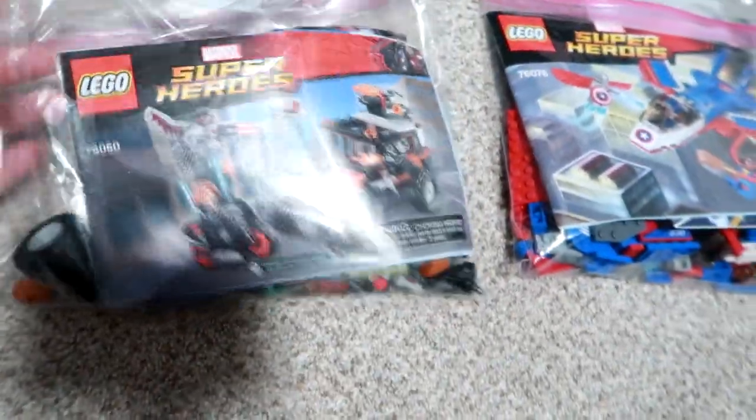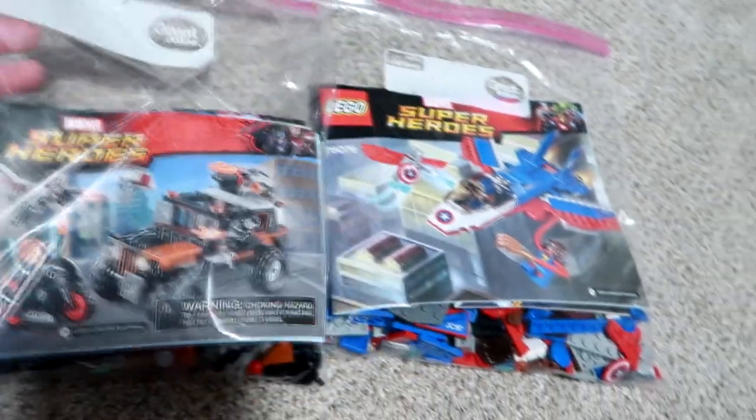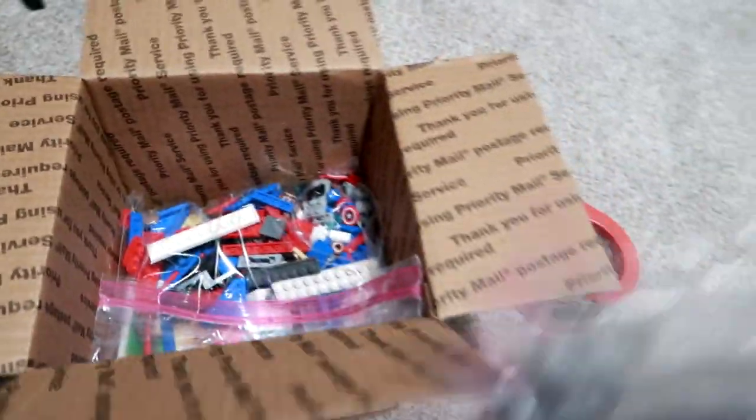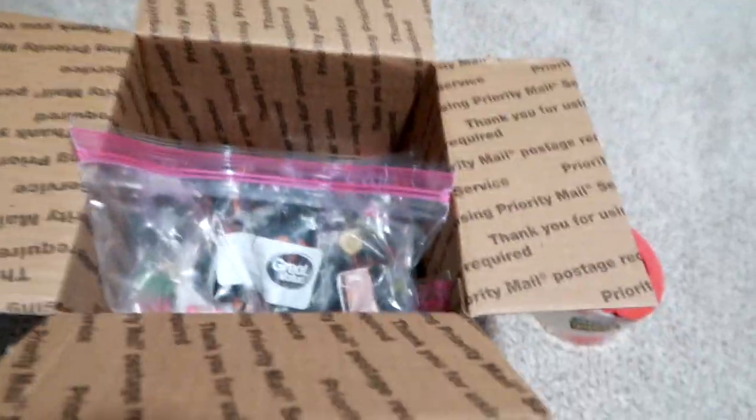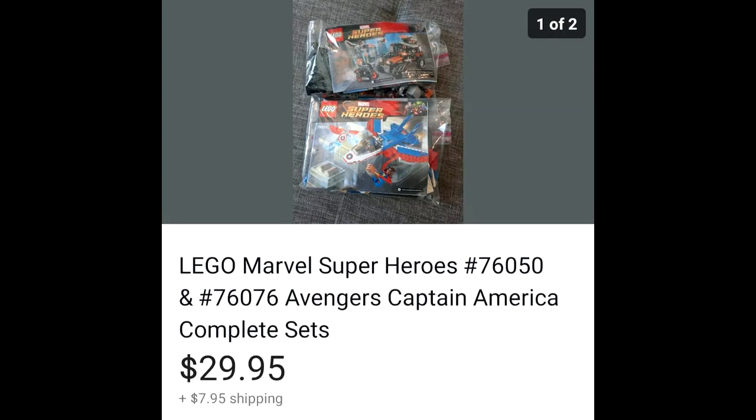We did clean out a bunch of my son's Lego sets, so these were just a couple that we sold off. My son has hundreds, literally, of Lego sets, and he was perfectly fine with getting rid of a ton of them to make room for new. These two sets we sold together in a lot. It just made a little bit more sense because they were similar sets. They sold for $29.95 and the buyer paid the shipping on those.